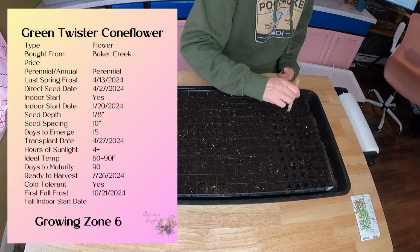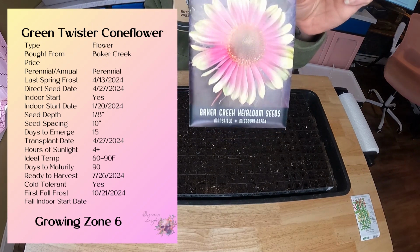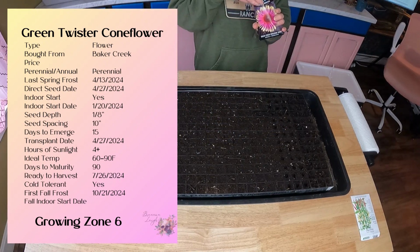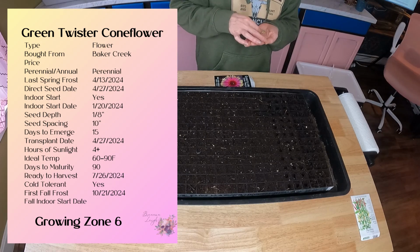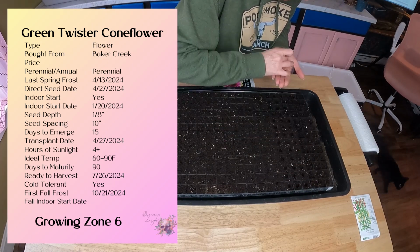Next is green twister coneflower, which is also Echinacea purpurea. This, however, has different colors. It's pink and green, and it looks really pretty. This is my first time growing this one. I got it from Baker Creek. Again, this is a perennial.